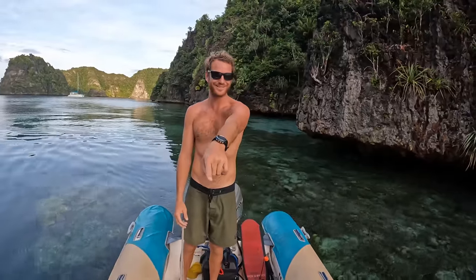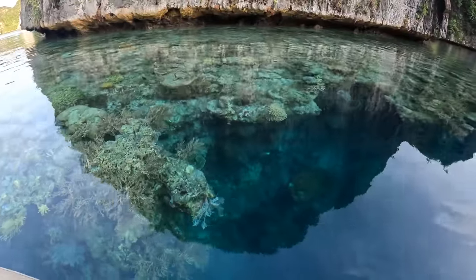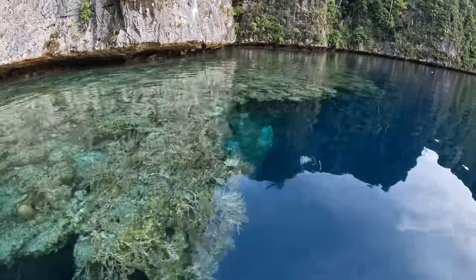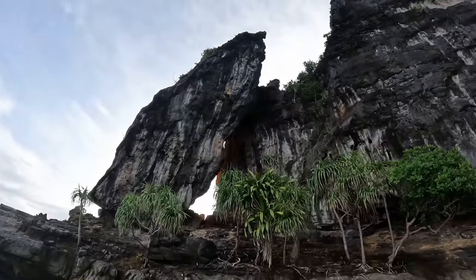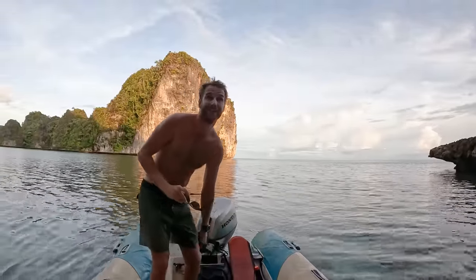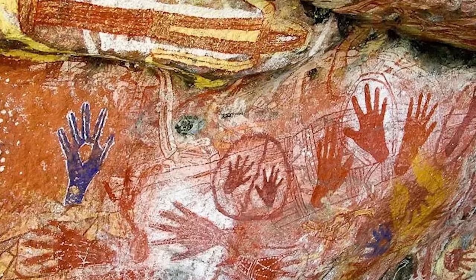Look at this swim through just here. You could dive down and then go under that whole undercut ledge there. That's cool. This is epic, Fran. I reckon we get up here on the rock and scurry up and have a bit of a look off the lookout. And it's these types of areas, if you're in Australia, we'd be looking for indigenous rock art under these overhangs.